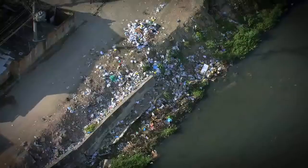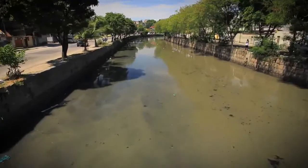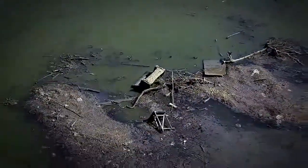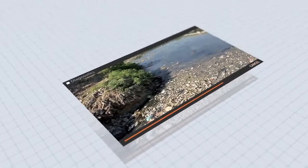Take a look around your city. Polluted rivers, dead fish, compromised fishing and leisure activities. It hasn't always been like that.